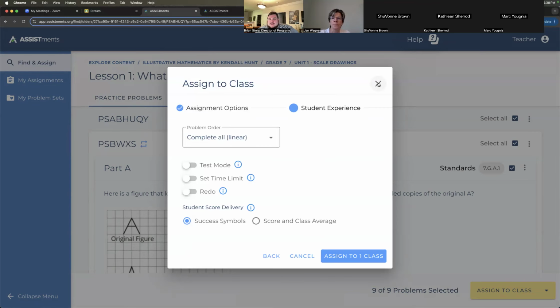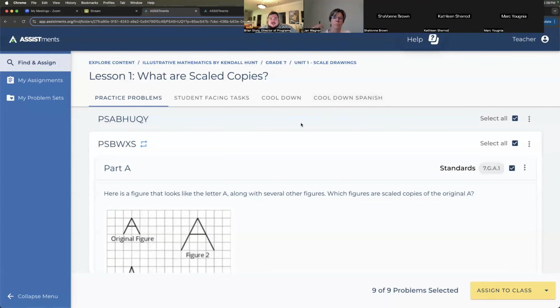Any other questions I can answer about the platform, or again, it could be pedagogical questions about how do I make this work in my class, anything like that? Can you show the teacher experience, the teacher side of it?